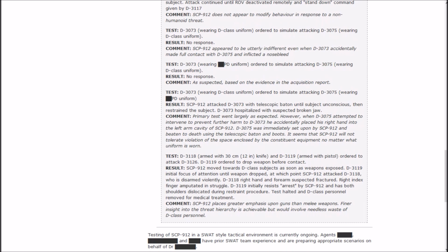However, when 3075 attempted to intervene to prevent further harm to 3073, he accidentally placed his right hand onto the left arm cavity of 912. They were immediately set upon by 912 and beaten to death with the telescopic baton and boots. It seems that 912 will not tolerate violation of the space enclosed by the constituent equipment no matter what uniform is worn.